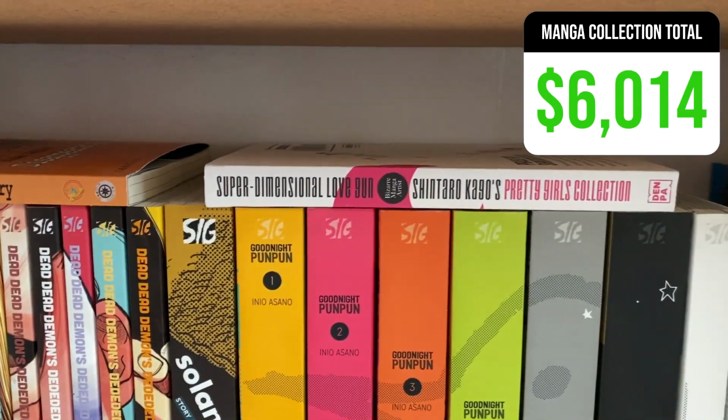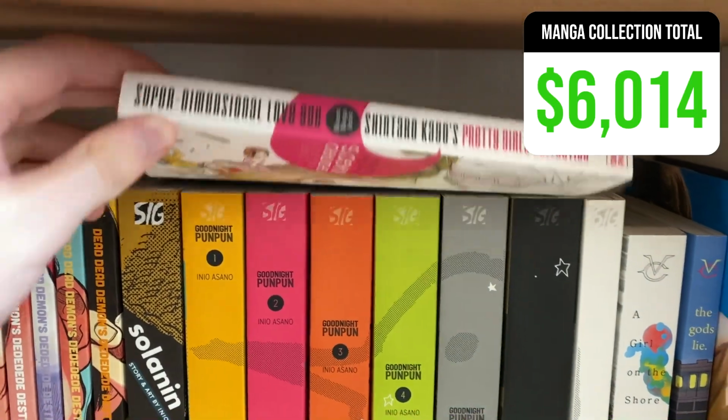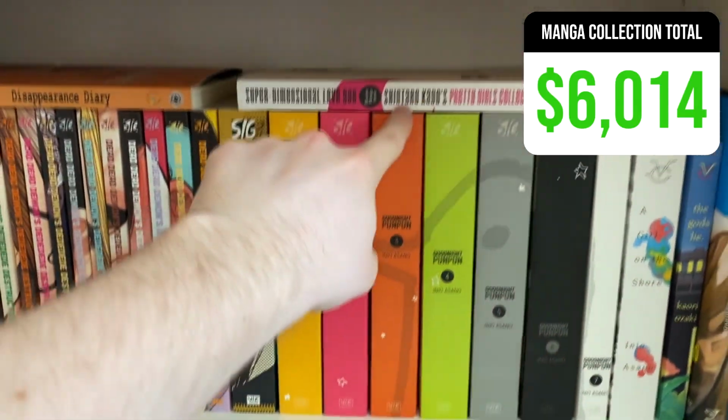Then we have Super Dimensional Love Gun. This is like a kind of ecchi horror, body horror, just disgusting book. Actually got this for free from a viewer, so glad to have that. That's a very fun read.